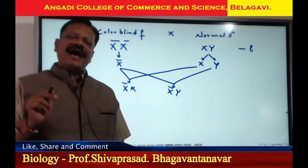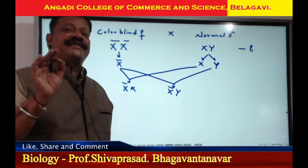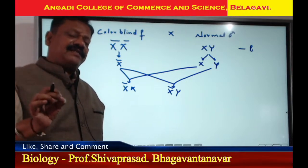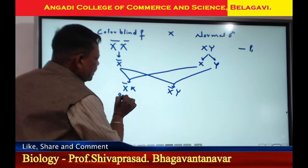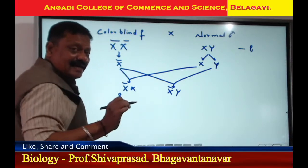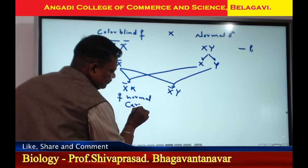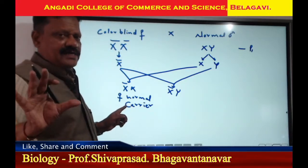See here, as it is related to the X chromosome, the females are acting like carriers. The disease is present, but it is not expressed in females. But it is completely expressed in males. So this is a female and she is a color blind carrier. She acts like a carrier, but appears to be normal, so I am writing here normal carrier. She carries the gene along with her, but appears to be normal in her progeny.